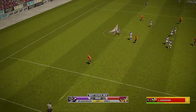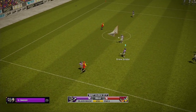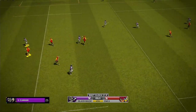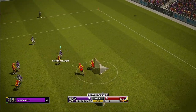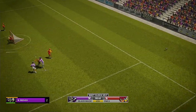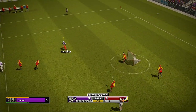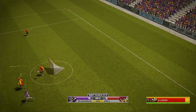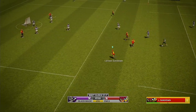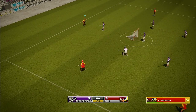Sundown. Right. He shoots. Nice recovery. Ball stop center. He's in. Saved by the goalie. Sun down. Shot goes over the goal there. Hits that one off the bar.